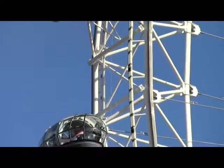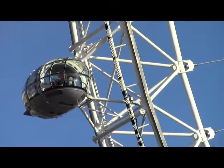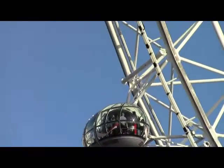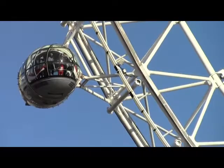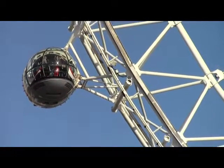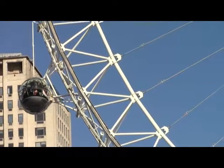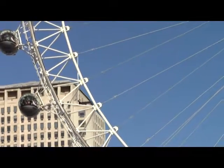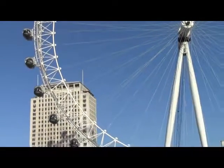They're numbered 1 to 33. There's no number 13, those superstitious people. It takes 30 minutes for 1 round rotation. And on a very clear day, like today, you can see as far as Windsor Castle, or around 25 miles. At the very top of the London Eye, the 12 o'clock position, it's become a very popular spot for marriage proposals.